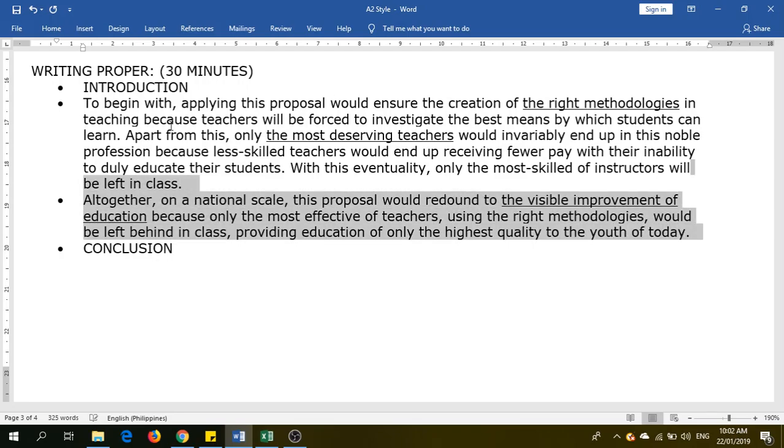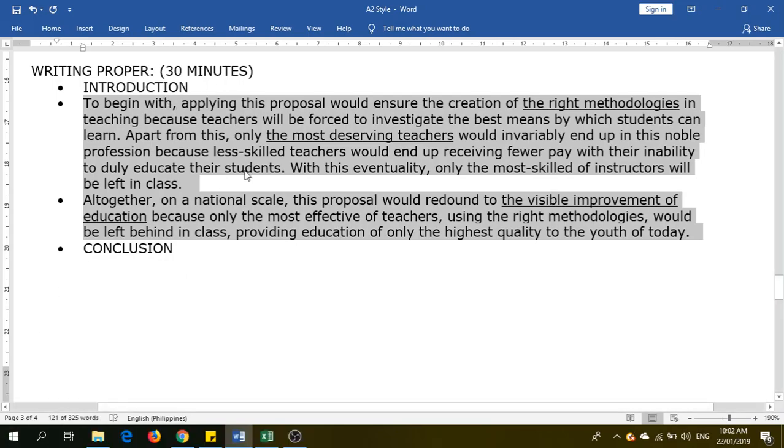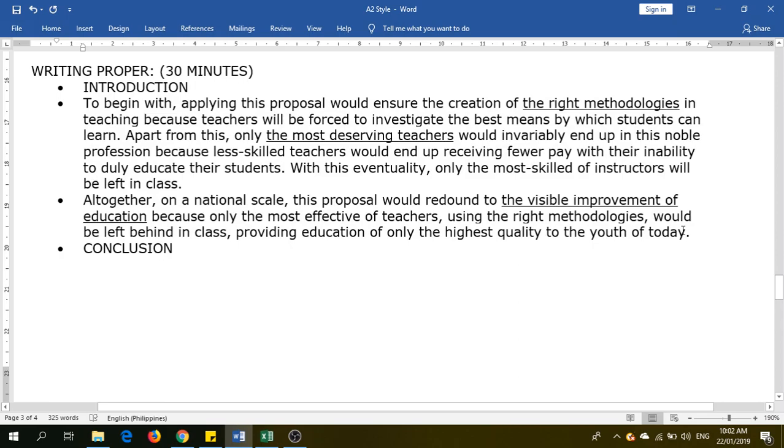Alright, so all of these are opposing arguments. They are arguments that agree to the proposition that teachers should be paid based on how much their students learn. But since we're all against these ideas, we're now going over to the kill. So we already have 121 words for those, and we're now ready to proceed to the kill arguments.